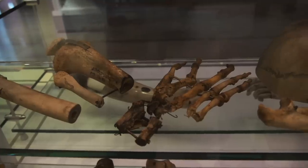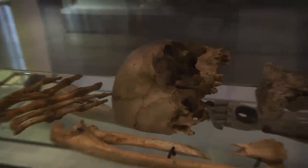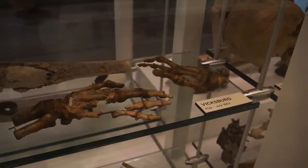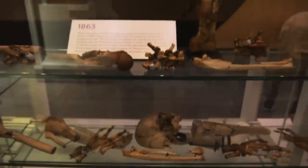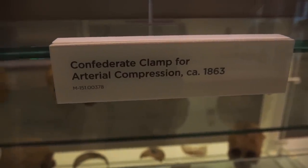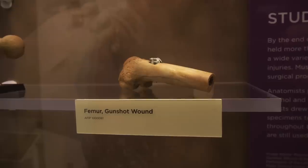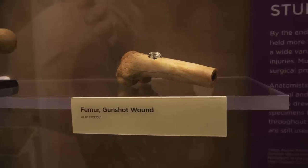Here's from Gettysburg. This hand just looks particularly bad. But this might be the worst one I've seen yet, as far as a skull in here. Just look at that. Oh, there's another one shot right through the hand that they had to amputate. Oh, this is Vicksburg, though. Wow, wow, wow. Hey, if you have an arterial bleed, rather than using a tourniquet, you can use this clamp to stop the arterial bleeding. Look at that. There's a piece of a femur with the mini ball still lodged in it.